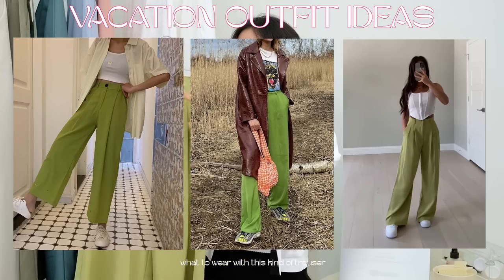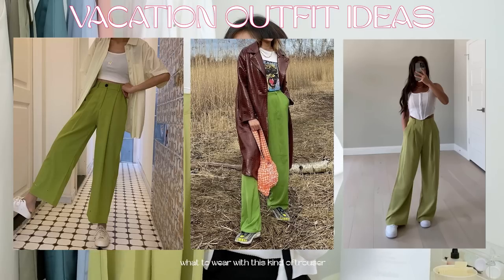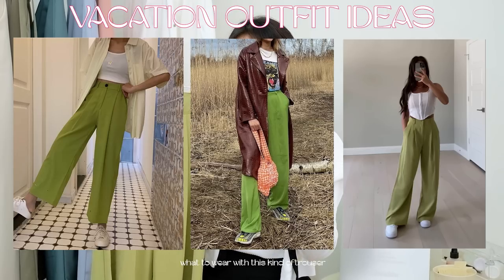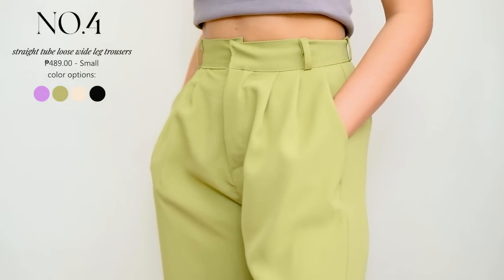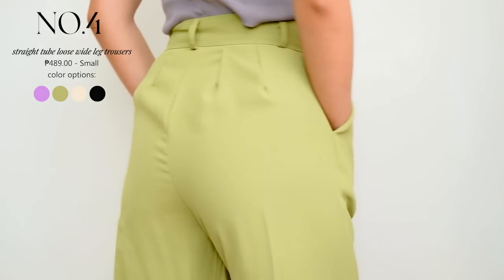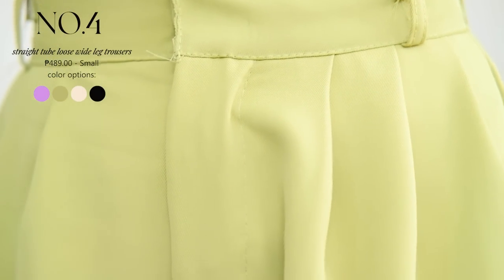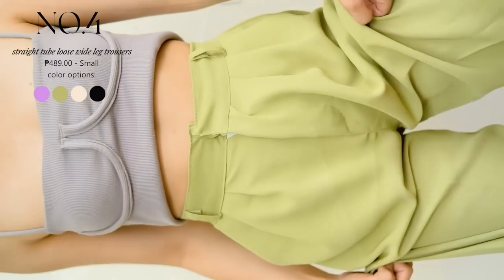Yung front netong pants na to, it doesn't have that button, which is the usual type of trousers na nakita natin sa Shopee. But this one, it has that hook. Mas formal siya tignan. And it doesn't have any garter at the back, which is really good. It has belt loops in case you guys want to adjust it, kung maluwag pa siya sa waist nyo. Pero para sa akin, sakto na siya. Sakto-sakto siya actually.